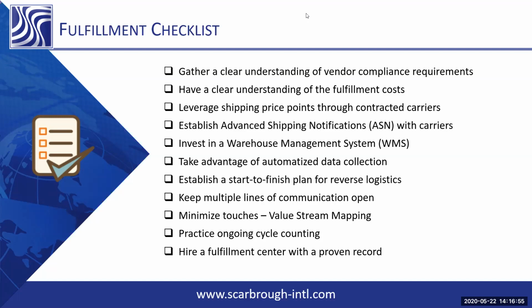So the second point, have a clear understanding of your fulfillment costs. So everything from the costs of getting your good inspected and received into the facility, all the way through all of the points that we discussed at the beginning of the PowerPoint and in the previous point above, to taking the good directly to market, whether that's through a retailer channel or whether that's directly to an end user.